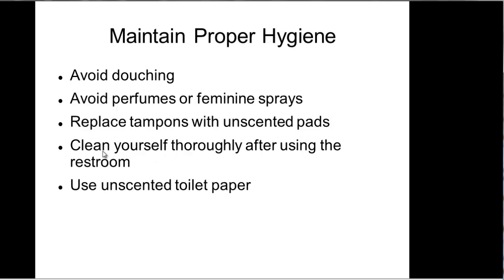You should also clean yourself thoroughly after using the restroom in order to avoid transferring bacteria from the anal area to the vagina. So you need to wipe from the front to the back as opposed to from the back to the front. You should always keep your vagina area dry and clean after using the restroom.